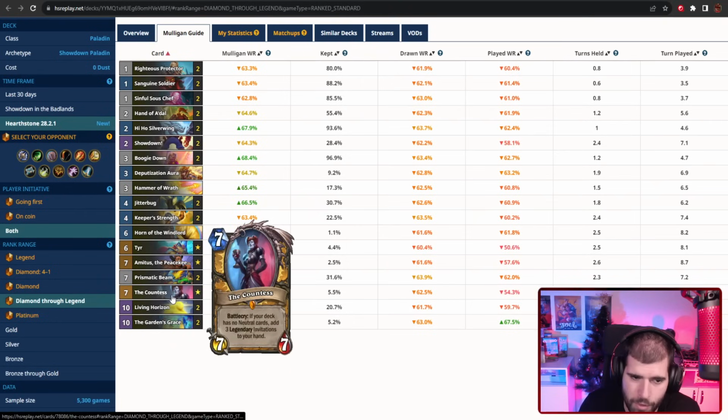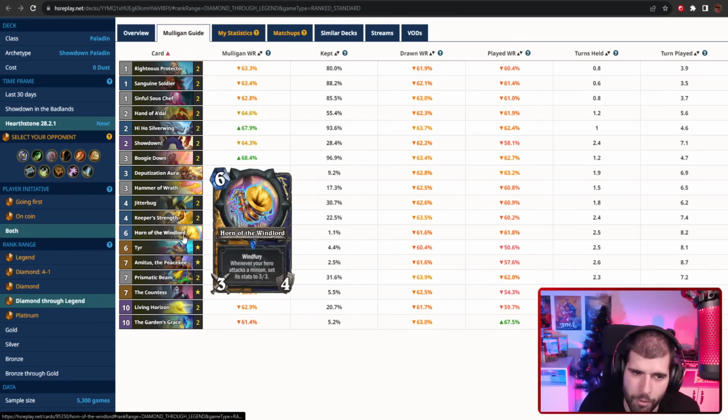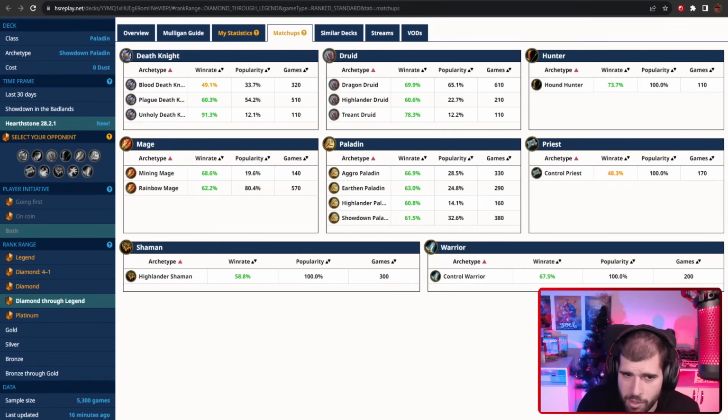You have the Countess for some insane high rolls, and Amidas helps a lot as well. We have a single copy of Horn of the Windlord in here, but it's mainly for removal because we're not even running any 4-cost minions. Matchup wise, here's what the stats show, and the only bad one would be Control Priest, and not by much. Blood Death Knight is also 50-50, but everything looks solid green.